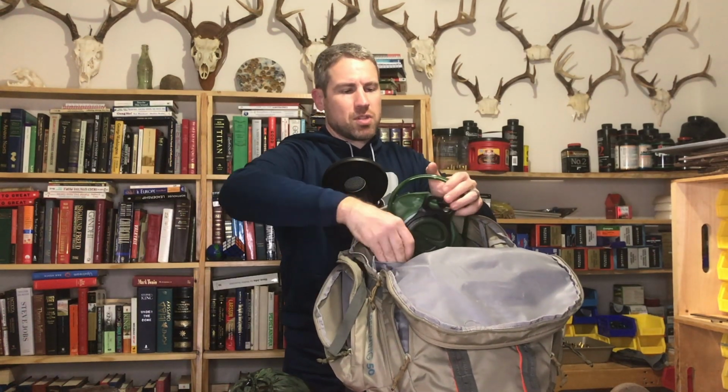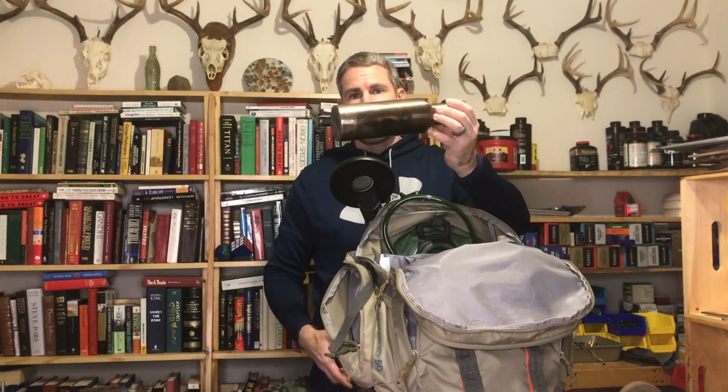Pretty inexpensive on Amazon. The pack did not come with one, but it has everything you need in terms of the right cuts and everything to run your tube, and a little holder for it. So, all right, speaking of water, next up I've got a water container here.